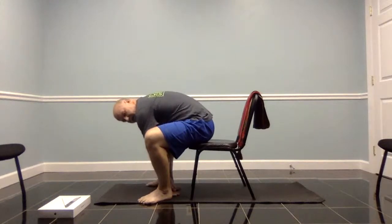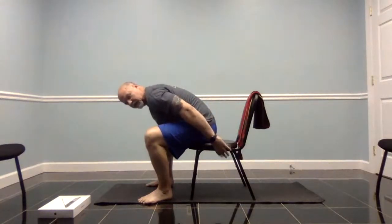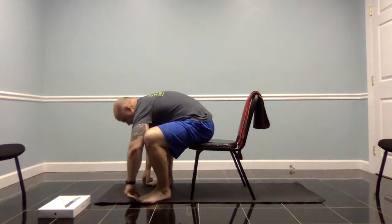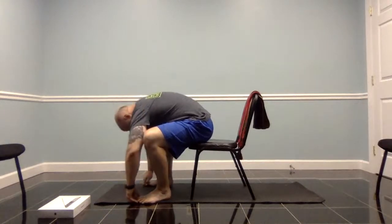I can put my hands on the mat from here. If you feel necessary, you can keep a hold of the outer edges of your chair, all right? This is your practice. Just meet yourself where you're at. Hold in here for about one more breath. And then rising back up. Very good.